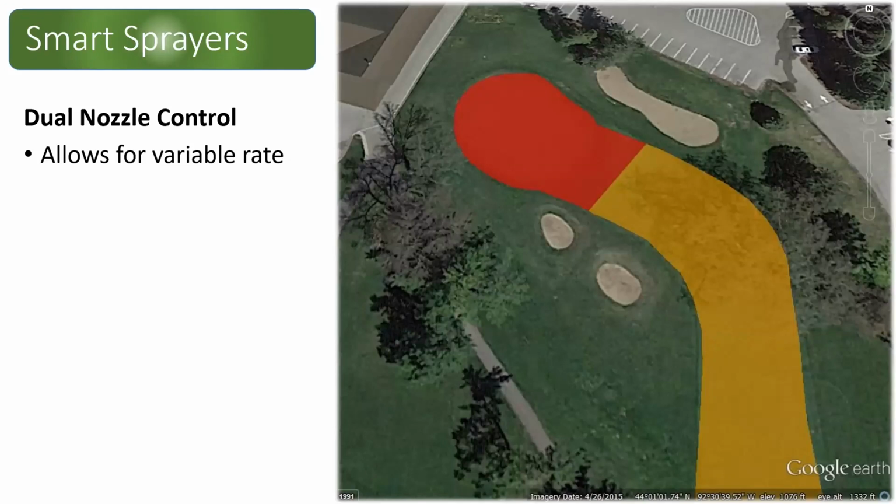It also allows for variable rate. And we're going to talk just a little bit. I'm just going to kind of do an overview of variable rate. I'm not going to get into detail because I'm going to let Dr. Straw do that. But if we look at, for instance, this spray area here, and say we're trying to apply a gallon per thousand in this zone and 1.5 gallons per thousand in that zone.